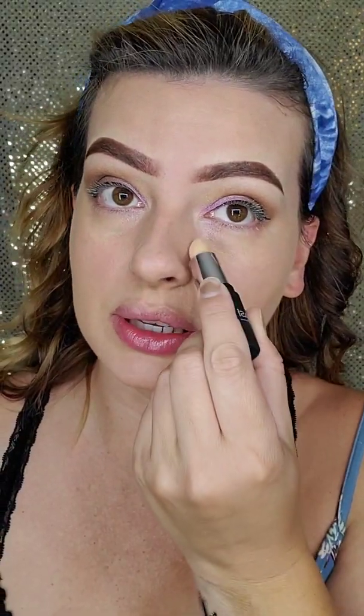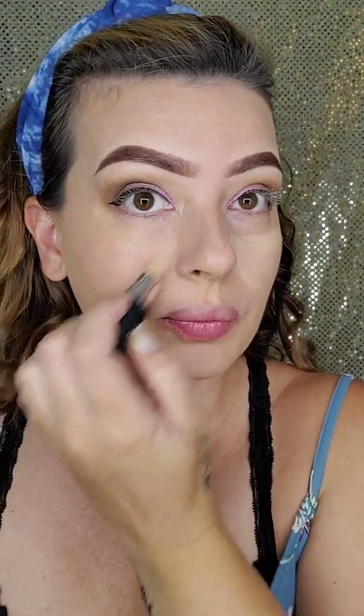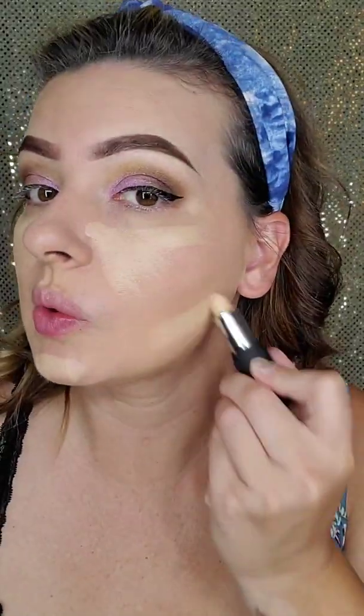So I took the stick first. This kind of matches my skin, and I did this thing right here, like under my eye, but not directly under it, and that's also covering more of my redness. It goes on super easy. Put it on my chin. I'm going to do right here, and a little thing there down the center of the nose.